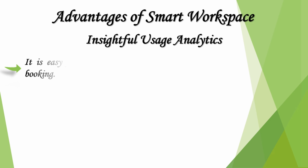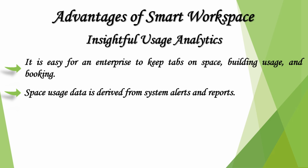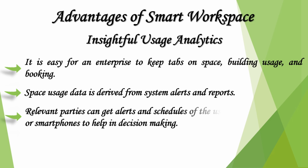Insightful usage analytics. It is easy for an enterprise to keep tabs on space, building usage, and booking. Space usage data is derived from system alerts and reports. Relevant parties can get alerts and schedules of the usage analytics via email or smartphones to help in decision-making.